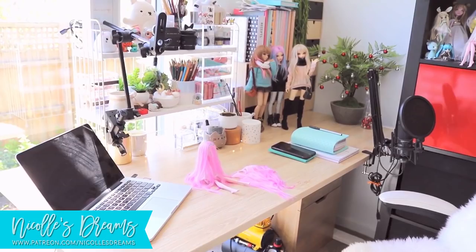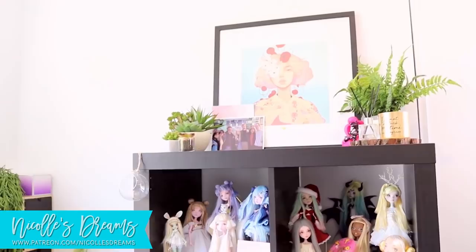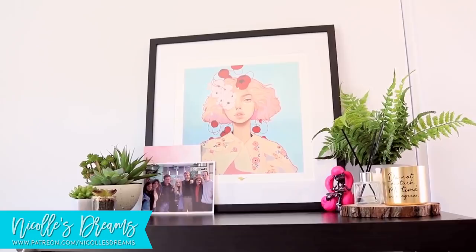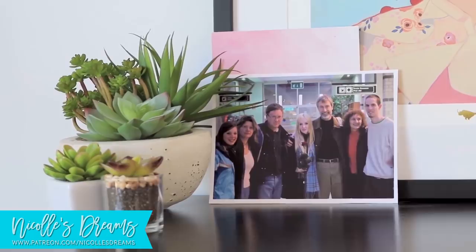Oh, and before we move on, here is my main microphone that I use for my voiceovers. Okay, next is another shelving unit from IKEA. At the very top, I have a candle and some other decorations. Then I have a framed print from Kelsey Beckett. I think I've shared this one in the past, but I love it. And next to it, there is a very old photo of my and my husband's family and some adorable succulents.